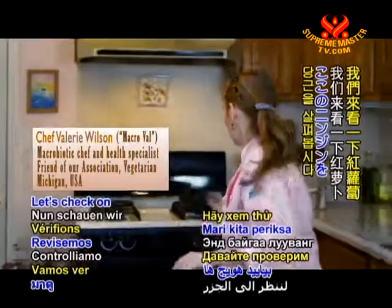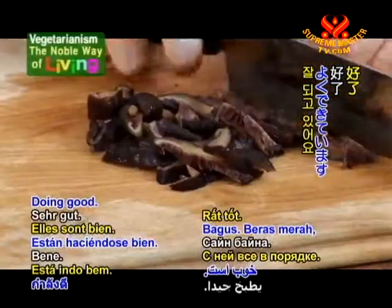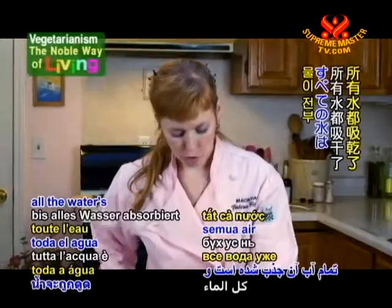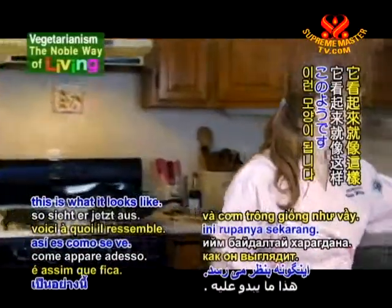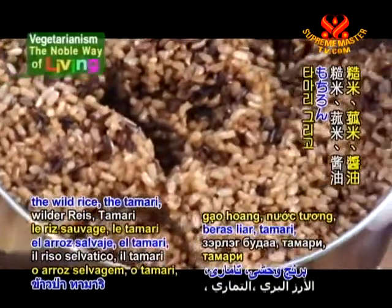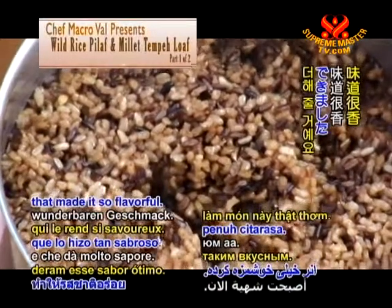Let's check on the carrots here. Doing good. The brown rice, as I said, has cooked for 1 hour. All the water's been absorbed, and this is what it looks like. The brown rice, the wild rice, the tamari, and then of course the mushroom stock that was in there that made it so flavorful.